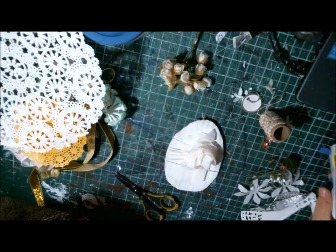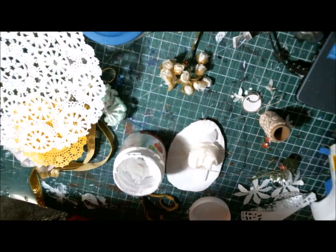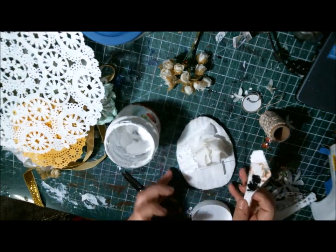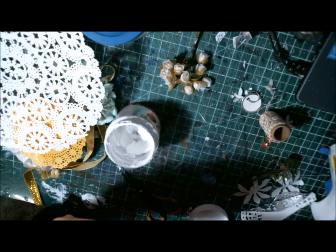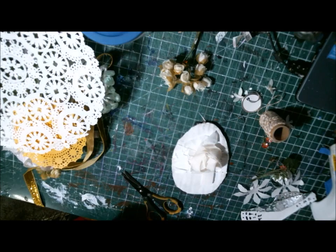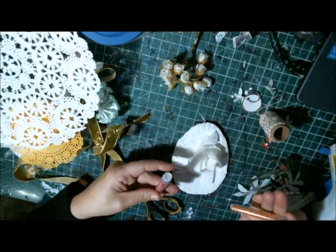As I'm getting some of the stuff out that's all around me, I'm just throwing it back into the basket after it's done. So I pretty much used everything. Here's more gesso, I'm just piling that on. The light in my dining room stopped working properly, so I had to use an overlight, like a reading light, so it's quite bright.